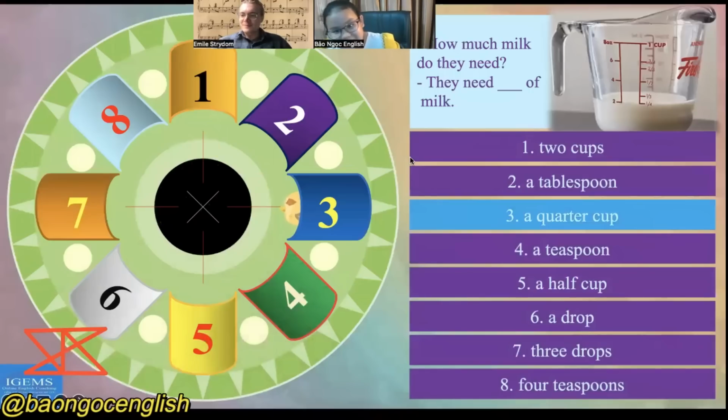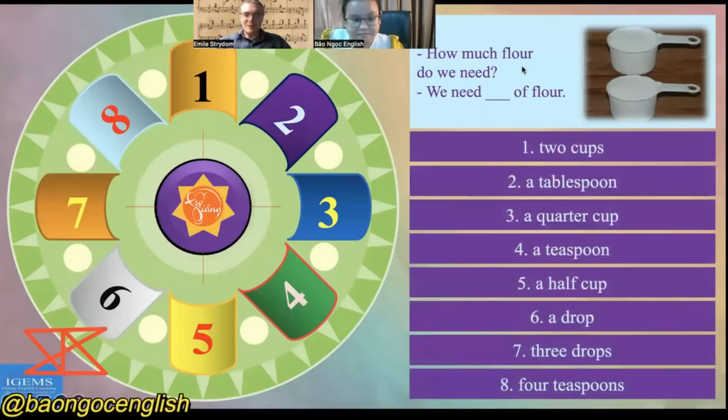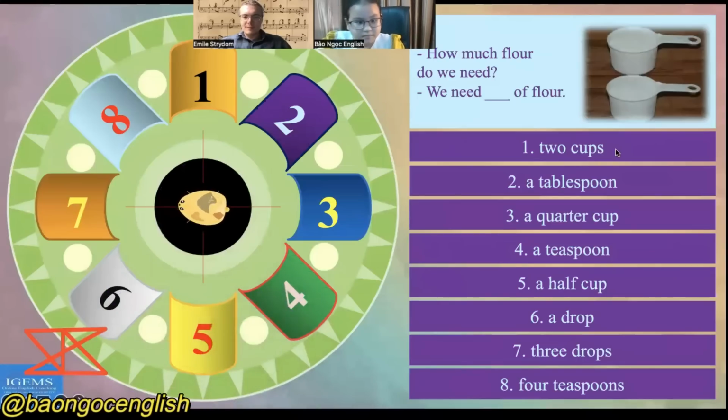Can you do a hamster noise? No, I can't. I don't know how. Oh, okay. All right, let's do it. Good. How much flour do we need? We need a teaspoon. No. There's two, right? So two cups. One. Let's see. Whoo! Very good. That was kind of funny.